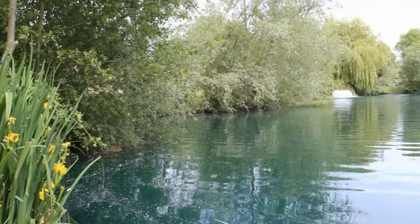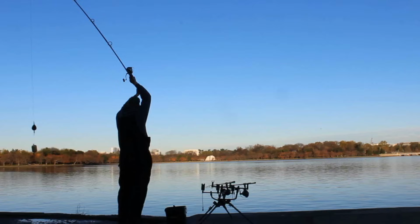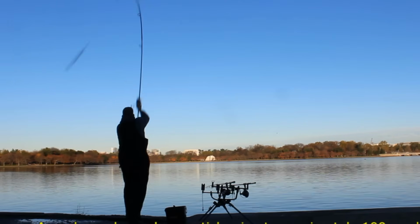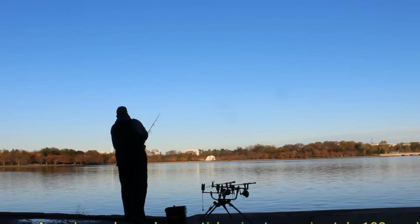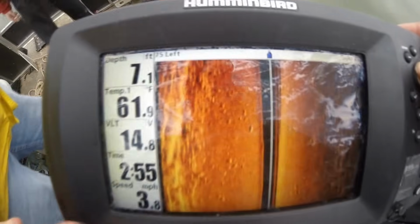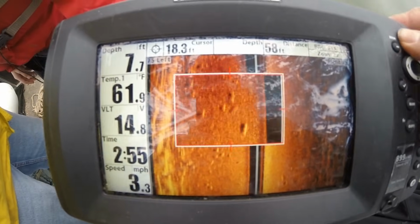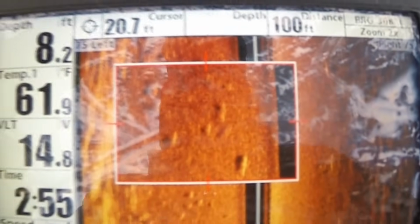So let's talk about how to locate carp. Knowing where to put your rig is probably the hardest thing to teach and the hardest thing to learn, but it's one of the most important things to catching carp. So let me show you some tricks. My first tip to locating carp is to think three-dimensionally. You need to know where the carp are and how deep the carp are. Don't fish on the bottom if the carp are not feeding on the bottom.